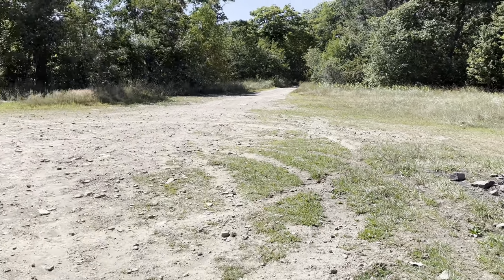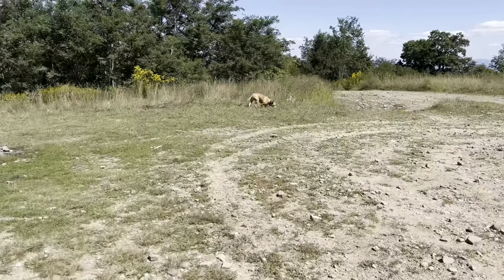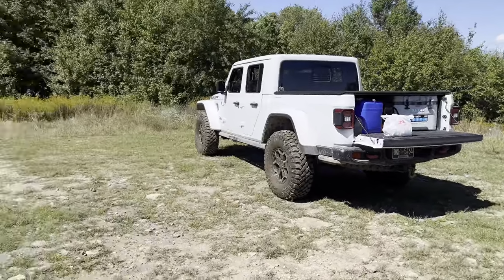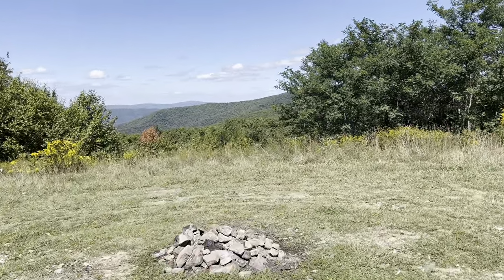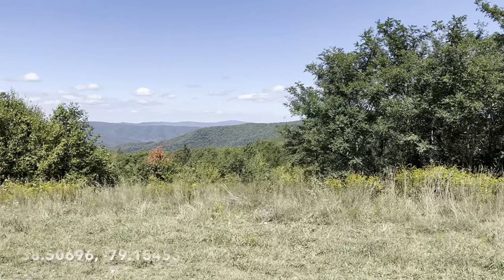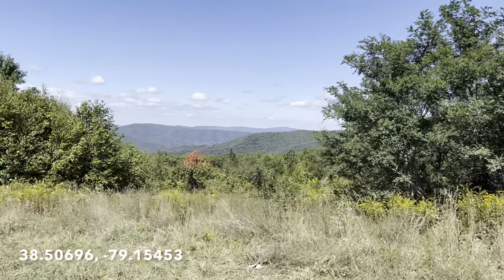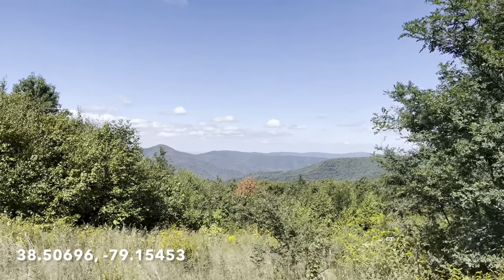So here's Meadow Knob, big huge flat area, two fire rings, one, two, got some views over here. Need a drone, send it way up there.